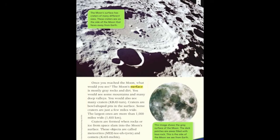Once you reach the moon, what would you see? The moon's surface is mostly gray rocks and dirt. You would see some mountains and many deep valleys. You would also see many craters. Craters are bowl-shaped pits in the surface. Some craters are just a few miles wide. The largest ones are more than 1,000 miles wide.